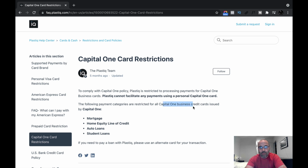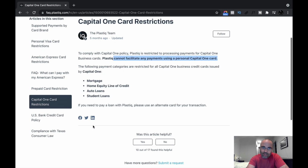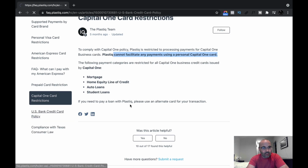Basically, for a Capital One business credit card issued by Capital One, you can't pay a mortgage, can't pay a home equity line of credit, no auto loans, no student loans. This is Capital One's policy, so Plastiq has restricted the processing of payments for Capital One business cards. That's not personal cards, that's business cards. Plastiq also cannot facilitate any payments using a personal Capital One credit card. So Capital One is a no-go with these guys. If you have Capital One, you can't use it here.